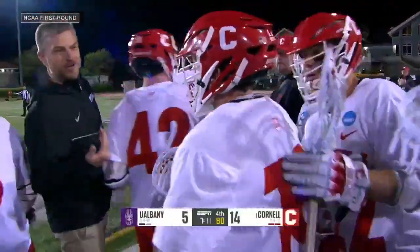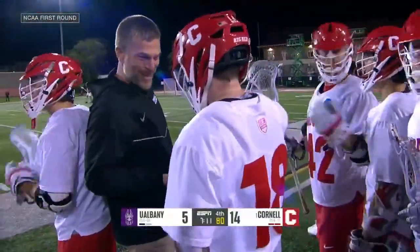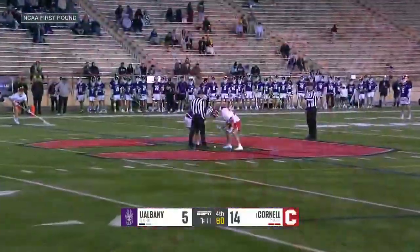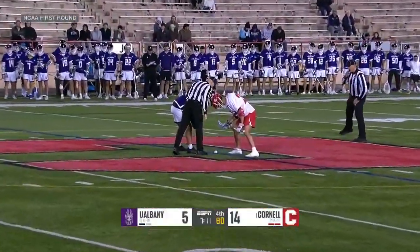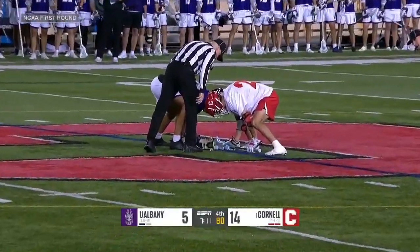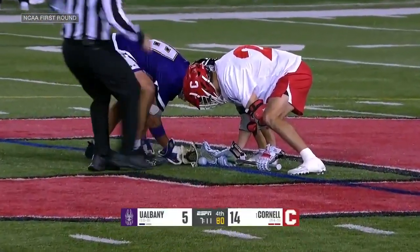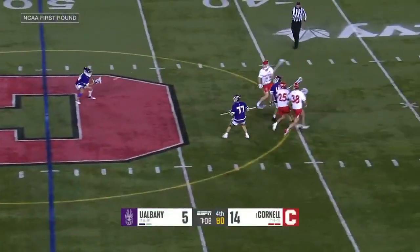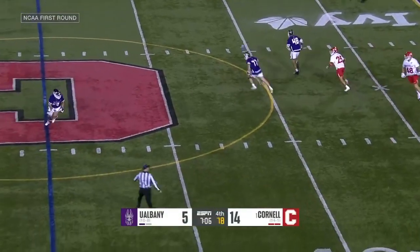That was 3 opportunities that they passed up on. That is unbelievable high IQ lacrosse, and that's exactly why the Cornell Big Red have 14 goals scored with 7 minutes left. And remember, they had a season low, only 5 goals in the first half.